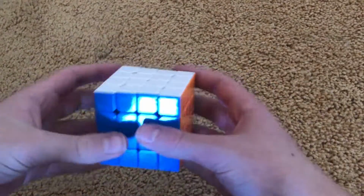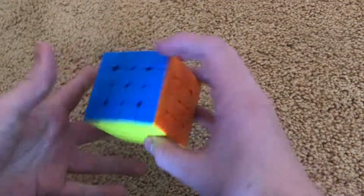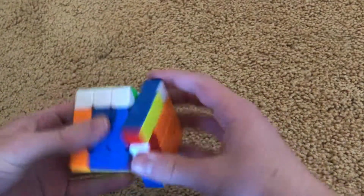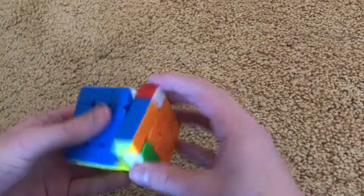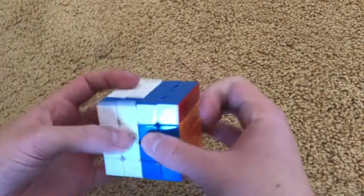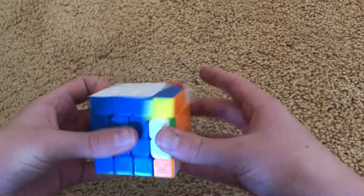And the cube I'm talking about, of course, is the MGC 4x4. I just like this one better. I like the turning on it. It's a little bit faster and smoother. The other one feels kind of just eh. But this is my main 4x4 that I use, and it's quite nice.